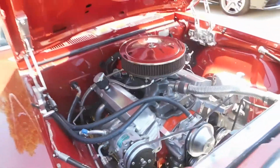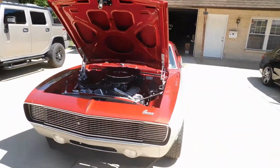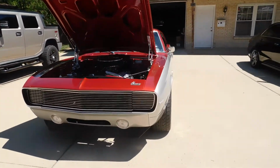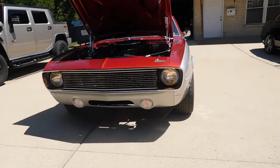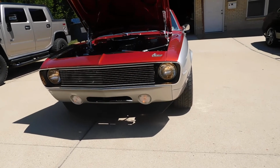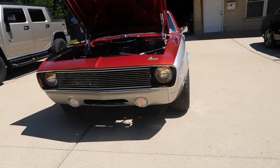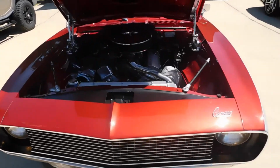Global Performance front suspension, Ride Tech on all four corners. Go ahead, hit the driving lights. Headlights. Let's do the blinkers. Passenger side. All right, we'll do the horn.